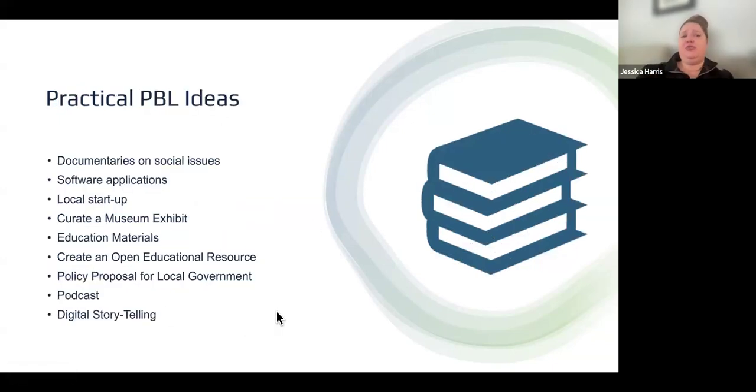So some practical project-based learning ideas for different disciplines. I've seen people do documentaries on social issues with students, which is a project-based learning idea for the semester. Software applications, local startups, right? Curating a museum exhibit, creating educational materials or open educational resource materials with your students, podcasting, policy proposal for local government, digital storytelling. These are all different types of project-based learning ideas.